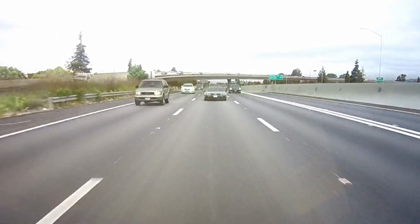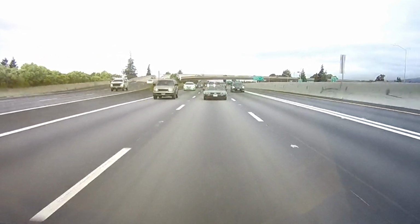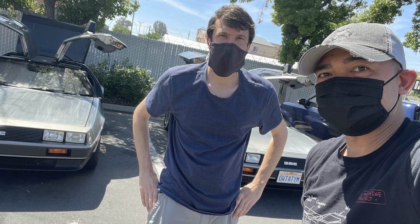We got Jason and Ken in the chase car. Ken's gonna get some shots. Our first stop is we're gonna meet Chris Miles, another DeLorean owner in Fresno, and have some In-N-Out. All right, let's do this. All right, here we go.